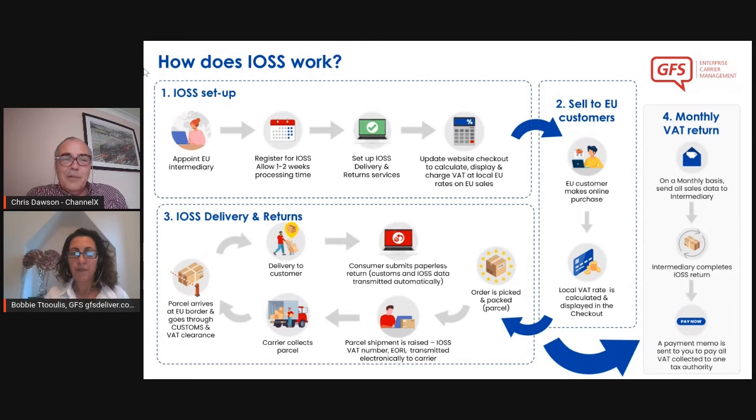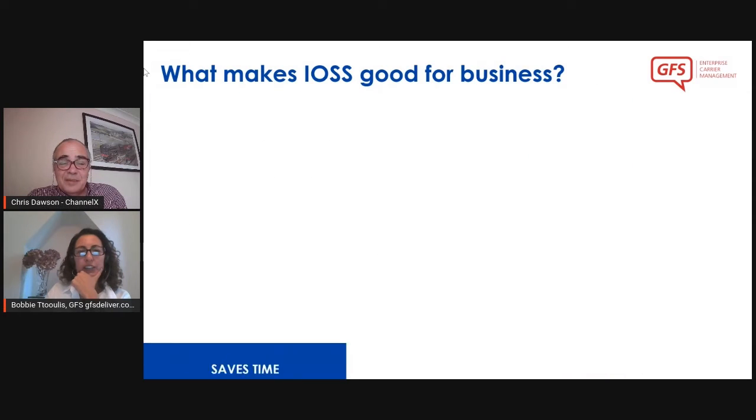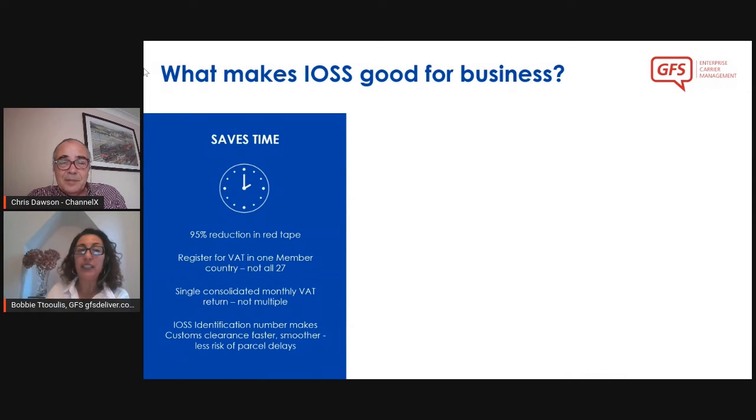So, Bobby, that's an awful lot of information in a short time, and we still have quite a lot to get through, I know. But just quickly summarize what makes IOSS good for business, and then tell us how much time and money it can actually save us? Sure. Well, it saves a lot of time. The EU Commission states that using IOSS can reduce red tape by about 95%.